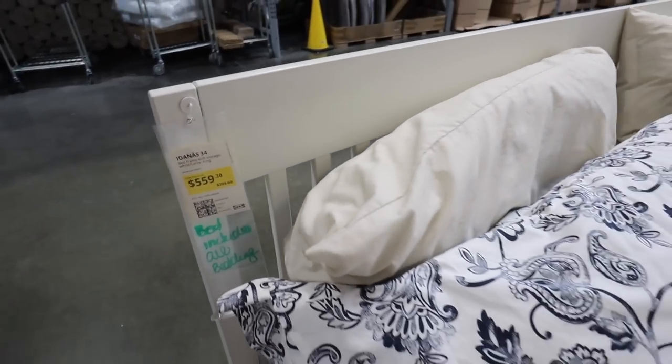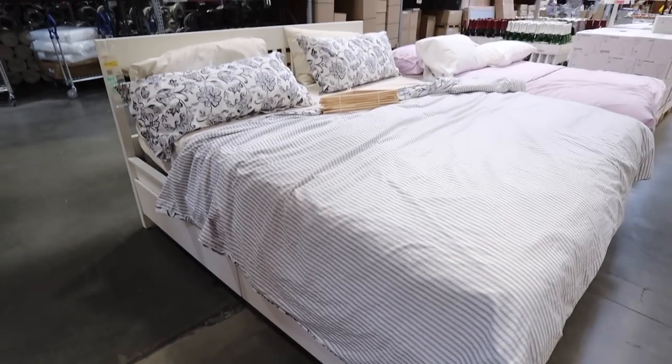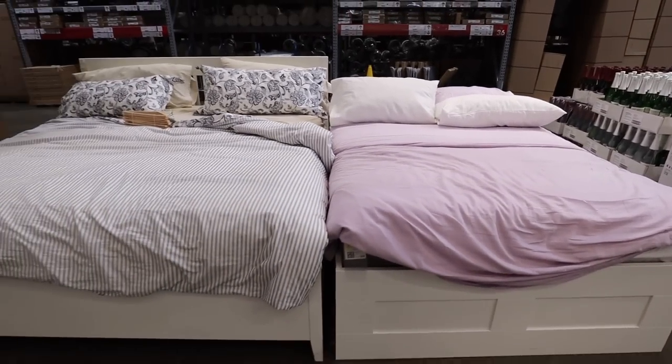This is such a steal. This is actually a king size and it's in the white. The storage is amazing. And then here is another one. This one is marked down in the 300s and it also has a ton of storage underneath.